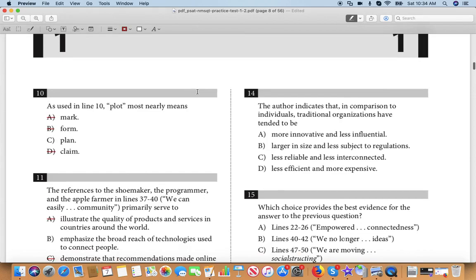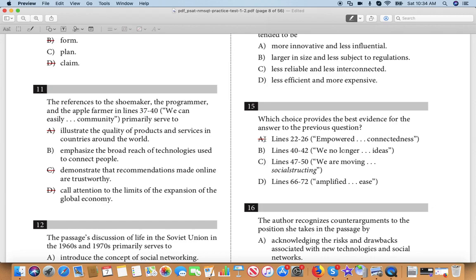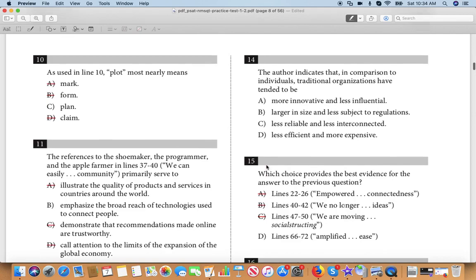And by the way, you're absolutely right. We can eliminate A, B, and C for answer choice 15 very confidently. It's D. But let's go back to 14. Read 14 again for me one more time, then we'll read the answer choices.